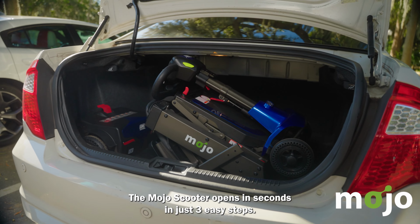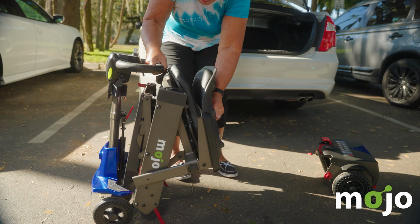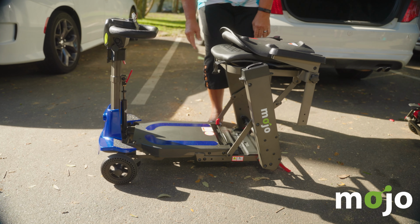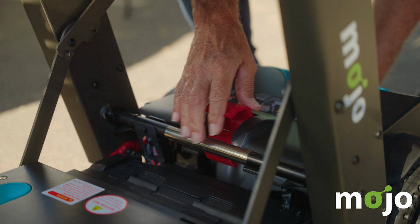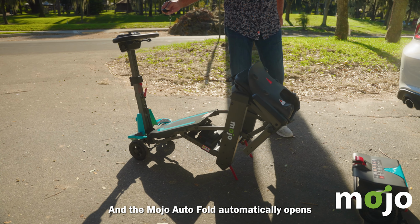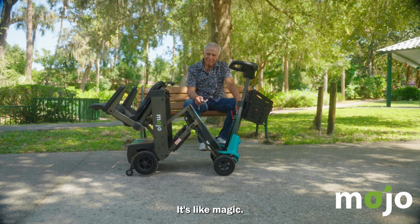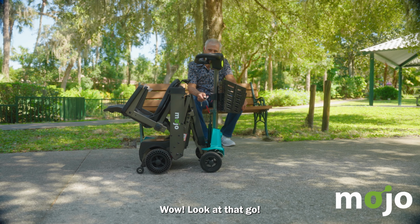The Mojo Scooter opens in seconds in just 3 easy steps. 1, 2, 3. And the Mojo Auto Fold automatically opens and closes simply by pressing the remote. It's like magic. Wow, look at that go!